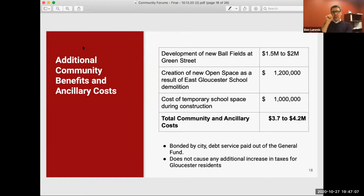And that's, first of all, the development of new ball fields at Green Street, the creation of new open space as a result of getting rid of the East Gloucester School. So that's preserving open space that's there now, and then also adding the space from where the building is. And then also another piece of the cost is the swing space, the temporary school space that allows the Veterans students to move out of their building so it can be rebuilt.